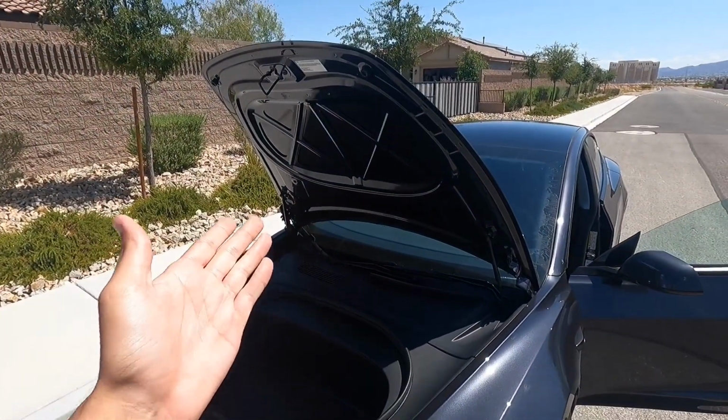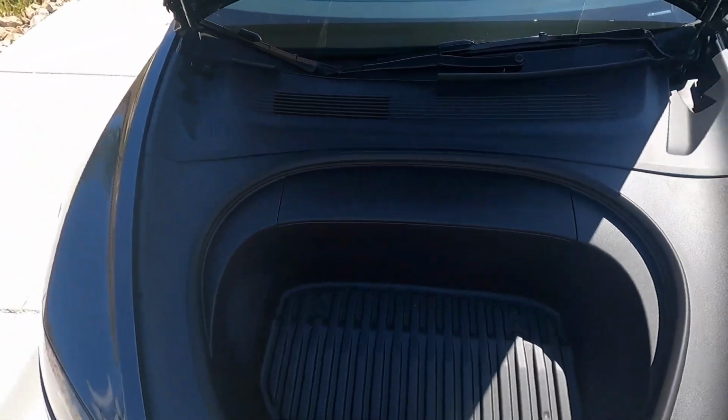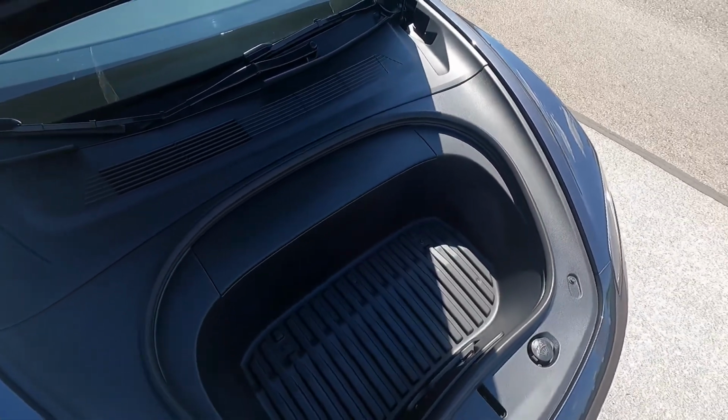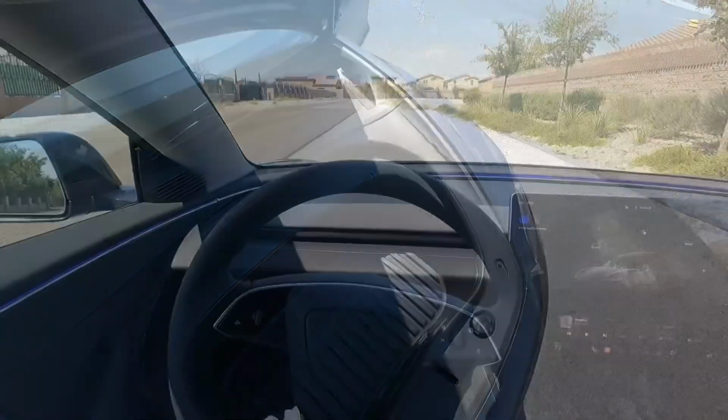And since this car's electric, you also have a front trunk as well. This one's not as deep and not as spacious as the trunk is, but you can still put some stuff in here. Let's say you go to the grocery store, you just get a few things. You can put it in the front trunk if you'd like, so it's not rolling around the back.